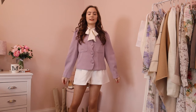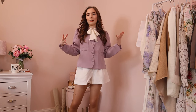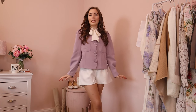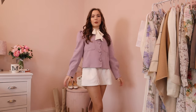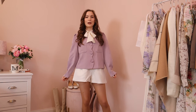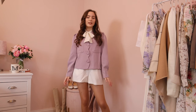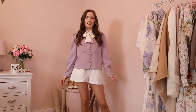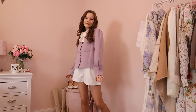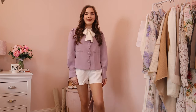I probably would have liked this in an extra small because I think it comes off the shoulders a little bit, makes me look a little bit boxy. But I'm not completely mad at it. It is quite pretty, but I'm not sure that it's one of my favourite pieces in my wardrobe, but I think it could look really, really pretty. I might just have to have a play about with it and see how I like to style it. But yeah, little lilac blazer, I'm not sure, let me know what you think in the comments.